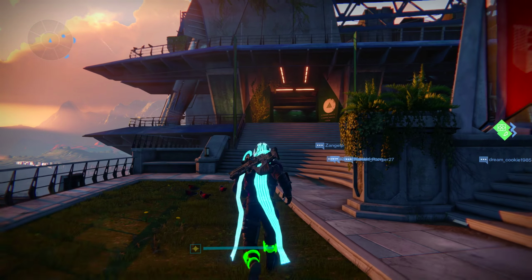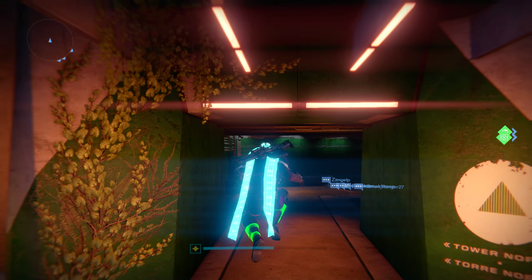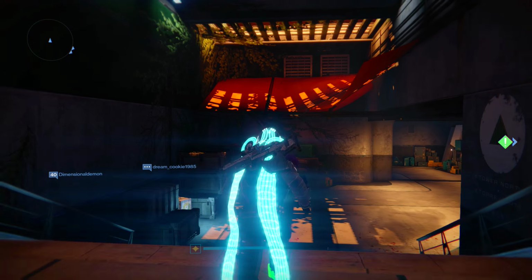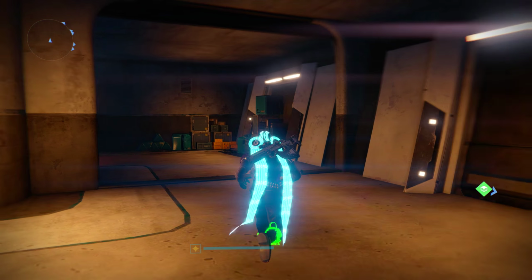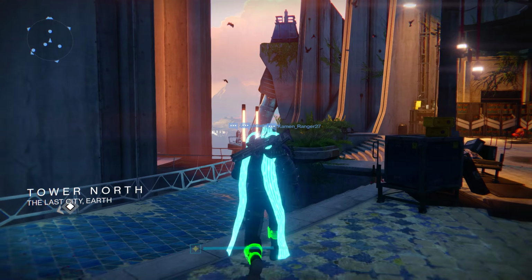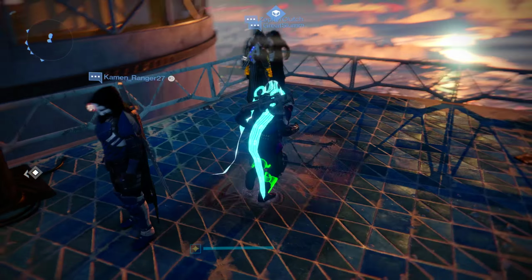And this time around, he's located once again in Tower North. He seems to really like being over there. You'll find him happily perched on the balcony next to the speakers area. From the spawning point, just take an immediate left, follow the stairs up and down the winding path until you reach Tower North, and then once you do, just head straight forward and you should see Xur in the back corner.